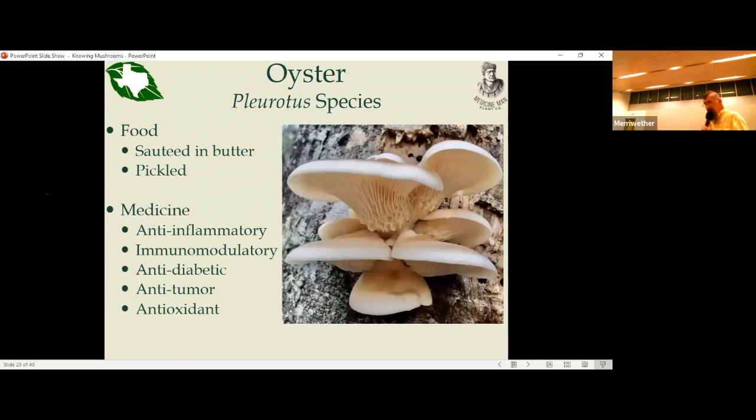What do you do with them? You're gonna find saute in butter is a very common way of treating a lot of these wild mushrooms. But there's another cool thing you can do that works really well with the oyster mushrooms, and that is pickle them. Pickled oyster mushrooms. If you're lazy, you can just slice them up into little pickle strips and throw them in a jar of pickle juice that you have left over. Or you can use the Ball Blue Book of Canning and Preserving Pickled Okra recipe. Works really well.